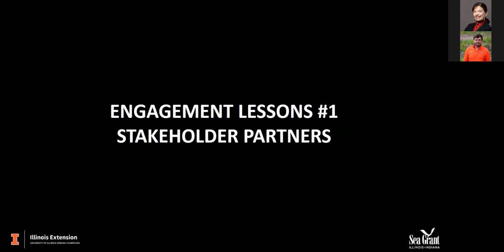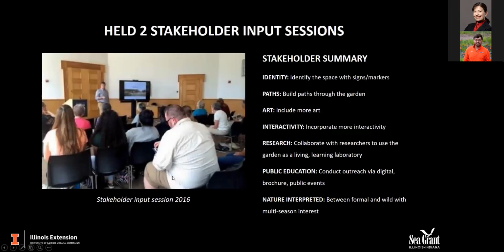Okay, so these engagement lessons are ones that we learned while doing some outreach and education while designing the garden. So the first is the stakeholder partners.